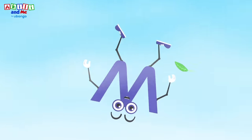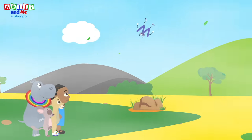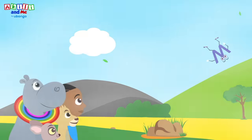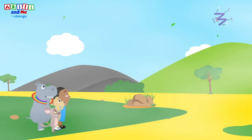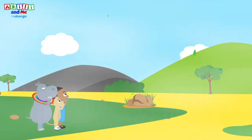The letter W to go up and play with it. They had so much fun today. But now, let's call him to come down so that the books in Lala Land can use all the letters of the alphabet. Letter W! Letter W!